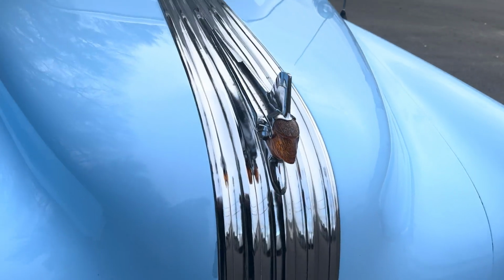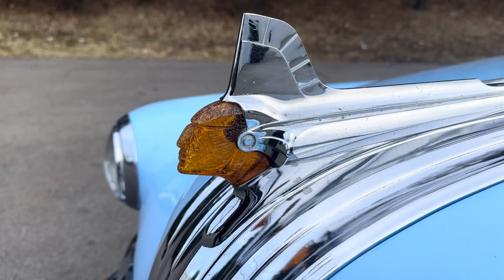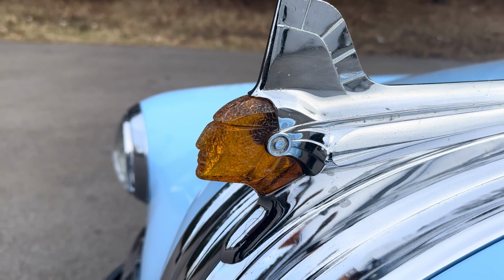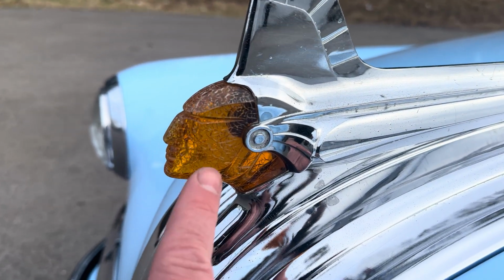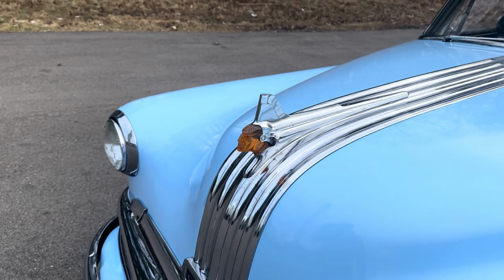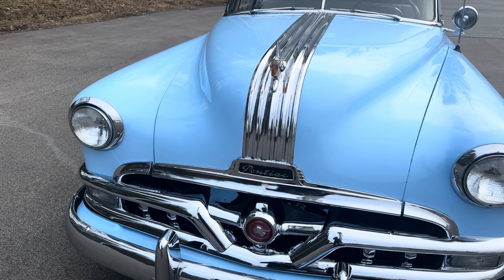You've probably already noticed this car is equipped with the iconic light-up Indian head there, that iconic Pontiac symbol from the early years of Pontiac. And yes, this has been rewired and does light up with the headlights, which is kind of amazing. Just a really, really sweet feature on these cars.